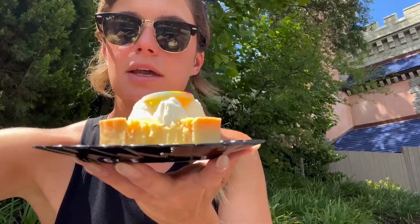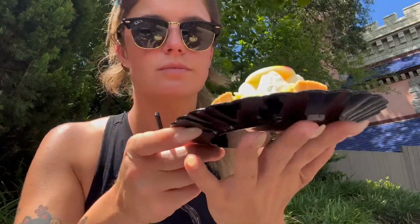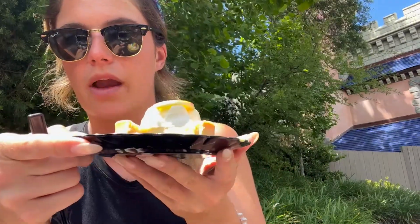This is what the inside looks like. It's really nice and sweet. The crust is pretty buttery. It has a little bit of that crumbly crunch to it. And the key lime inside is really nice. You get whipped cream. This is a good key lime pie. I like this. I would get this again.